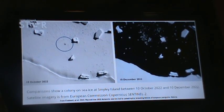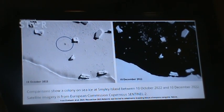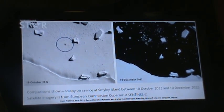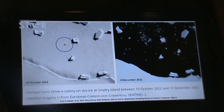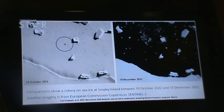These two photos are of the exact same area. On the left, inside that little circle, you see a dark smudge at the very middle of the circle. That is the penguin colony as seen by satellite photo. And if you look at the icebergs that are casting shadows there, those icebergs are in the exact same positions in the right-hand side photo. The black that you see in the right-hand photo, all of that black area is open water. So over the course of 2 months, this ice has all disappeared.